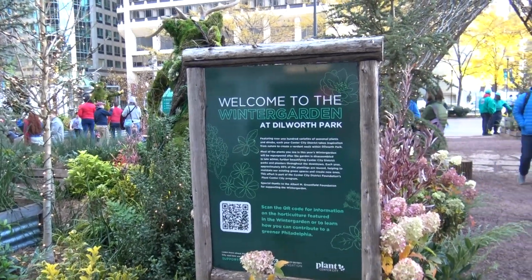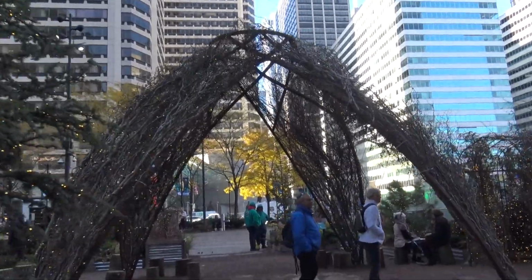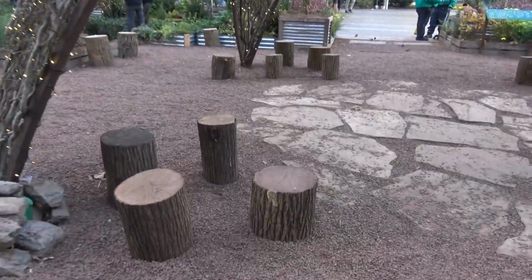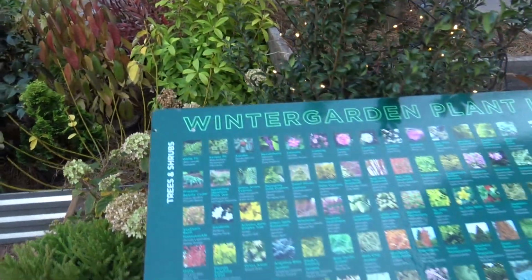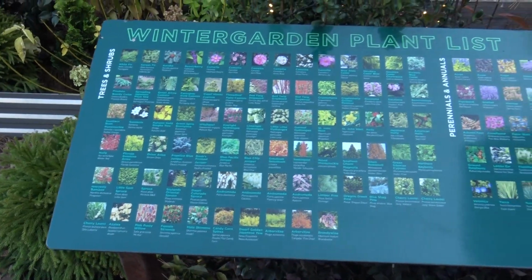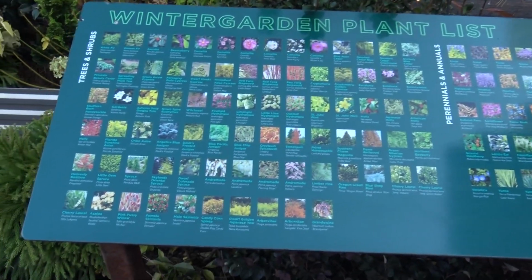Looking for a nice spot to sit? You could even hang out in the winter garden. We have some structures made out of sticks and twigs with seats made out of logs. And it's more than just a nice spot to sit. All these things are actually plants. If you want to learn about all the trees, herbs, perennials, annuals, they're all listed to see what plants we are seeing in the center city. That's actually pretty nice to know.